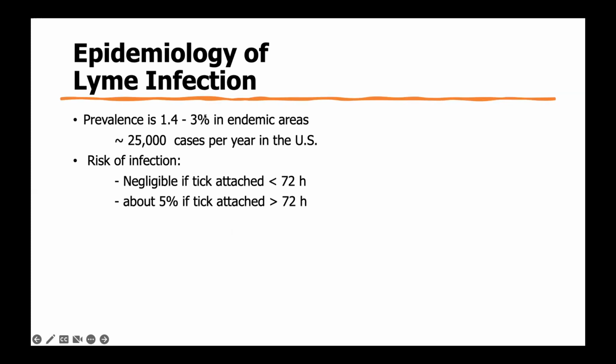So depending on where you read, it's somewhere between 48 and 72 hours that the transmission of disease occurs. And thoughts are about 5% of people who have had one of these ticks attached for greater than 72 hours will actually go on to develop Lyme disease. But no one wants Lyme disease.